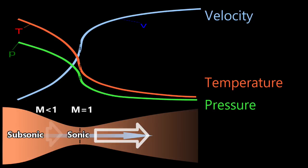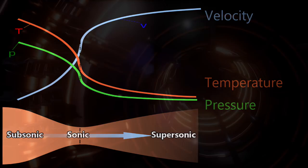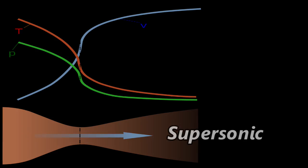At subsonic speeds, convergence makes a fluid speed up. At supersonic speeds, Mach 1 and above, divergence makes the fluid speed up. That is why hypersonic and supersonic engines have a vastly different design from subsonic ones. The exhaust gas would speed up and go supersonic. You would get some thrust if there were no nozzle at all, but expansion of the gas in the nozzle increases the force generated and improves efficiency.